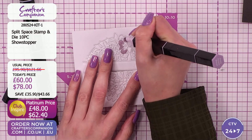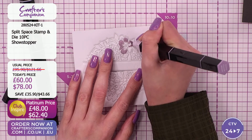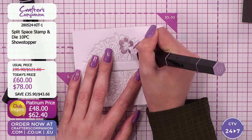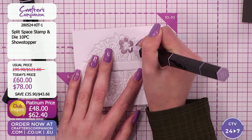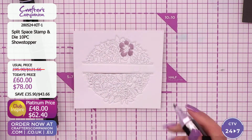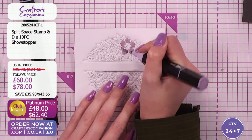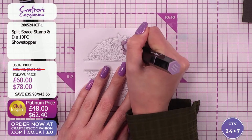So what we want to do is add some colour into the florals within this design, but I'm not worrying too much if I go slightly outside the lines. It's a technique that I do quite a lot with our dies. I always like to think of it a little bit like a magic technique. It starts off looking like not an awful lot, but then you bring in an extra die cut piece and it starts to look a lot more impressive.